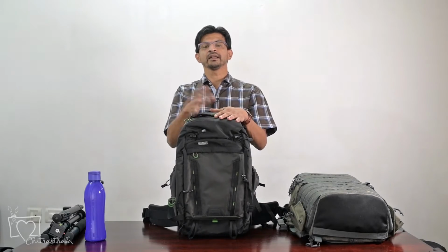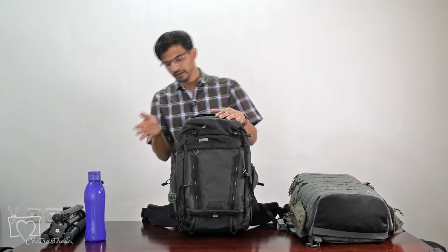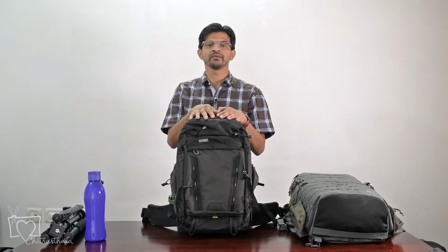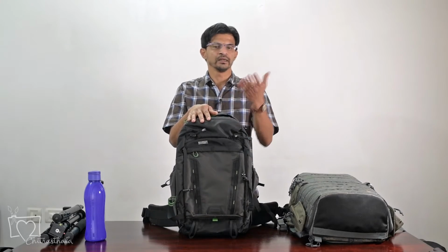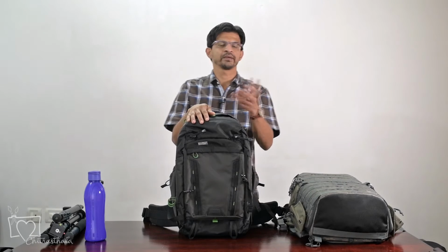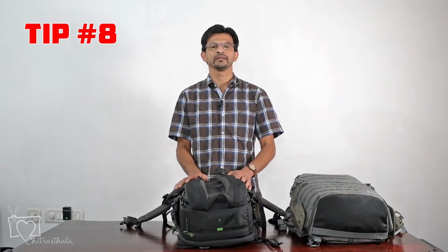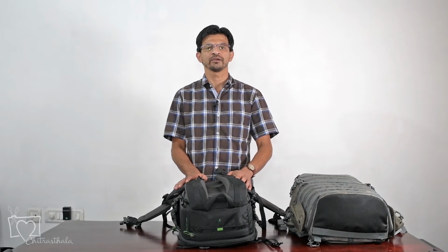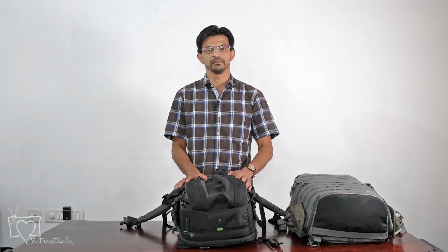But if you want to carry a large tripod, it's really uncomfortable to carry attached to your bag. I personally prefer carrying a large tripod in hand or on shoulders. You can also use separate straps to carry large tripods. Tip number 8, laptop compartment. Most of the nature and travel photographers do not carry their laptop to the field, and so I am.